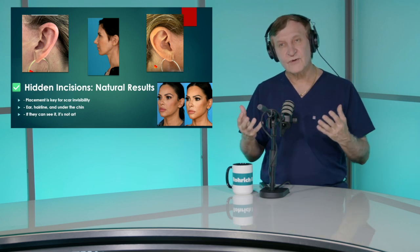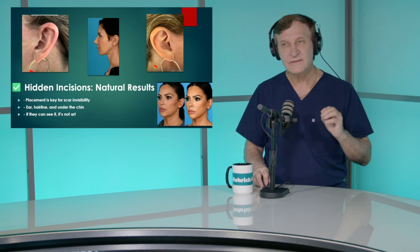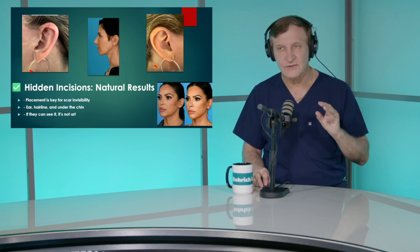You really want to try and hide the incision and get a natural-looking result. The scar invisibility goes along with an invisible natural result, as you can see in these patients. And you can see this beautiful lady who's 15 months post-op. You can't even see her scar because her ear lobule is beautiful. It's not distorted. Her shape and contour of her tragus is beautiful. And all of that looks natural, and that's what you want.